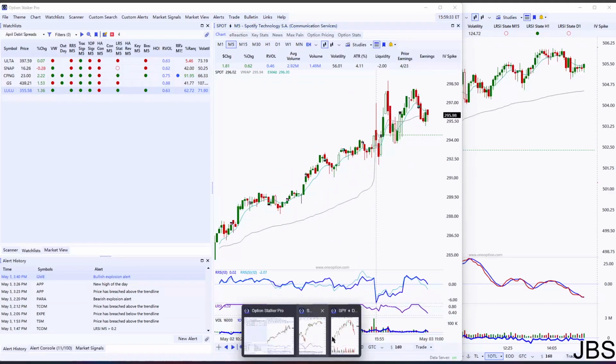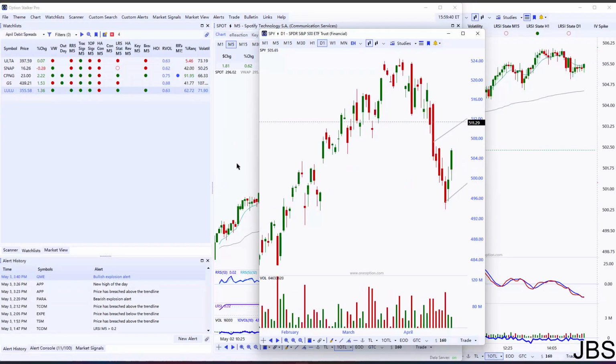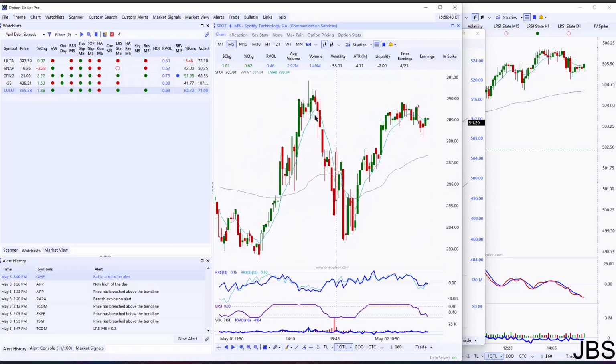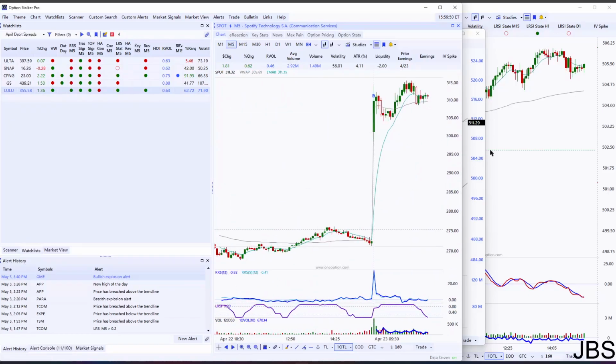On the D1, if we look at the market on the 23rd, you can see this is also when we took some entry points on our swing long. So it was a nice time to go long, both on the day trading and the swing trading side. We're going to go back to SPOT on the 23rd.